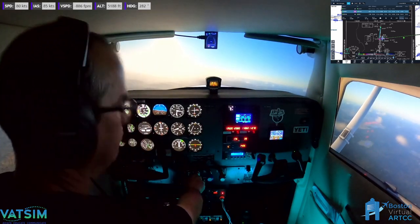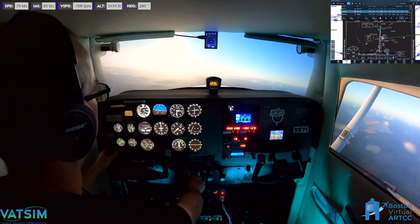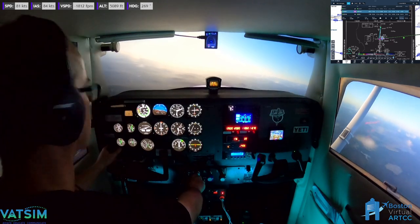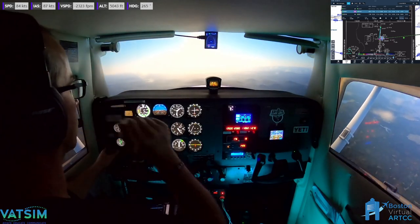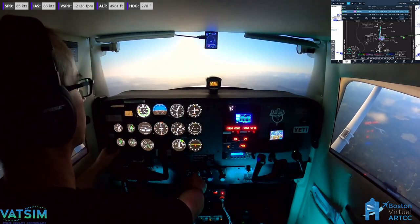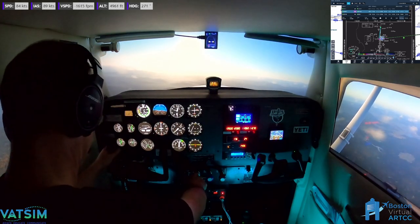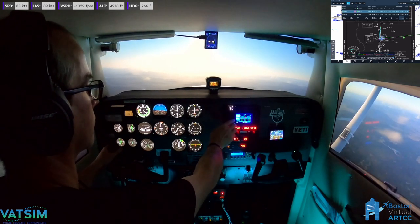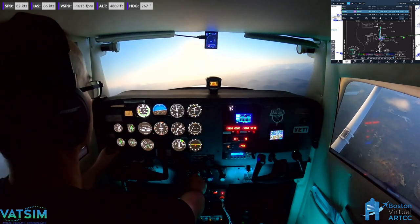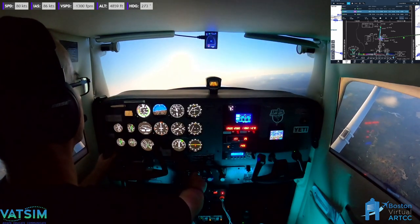Juliet's here, turn left heading 100, vector Zyla, runway 15 approach. Left heading 100, Juliet's here. 2341, maintain 280 knots for spacing. 280 for spacing, 2341. Kilo 110, turn left heading 240. Left heading 240, Kilo 110.